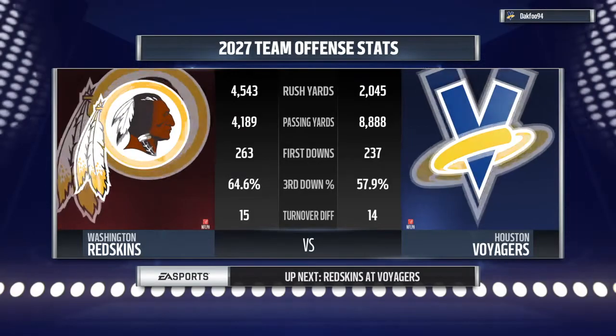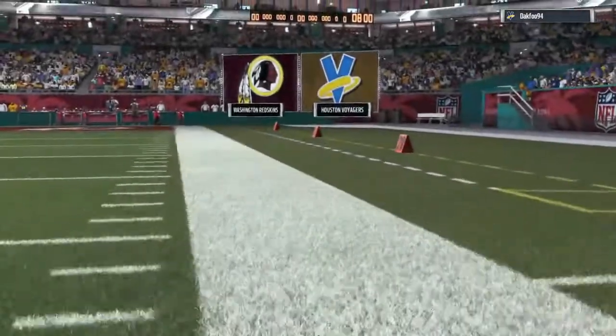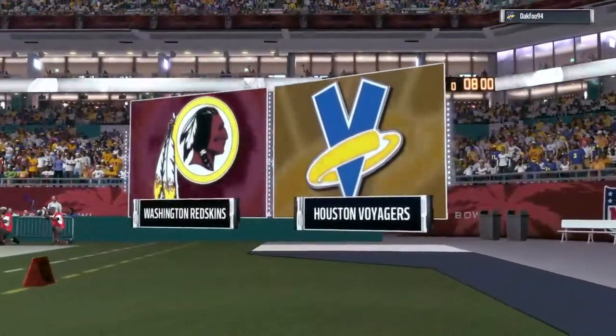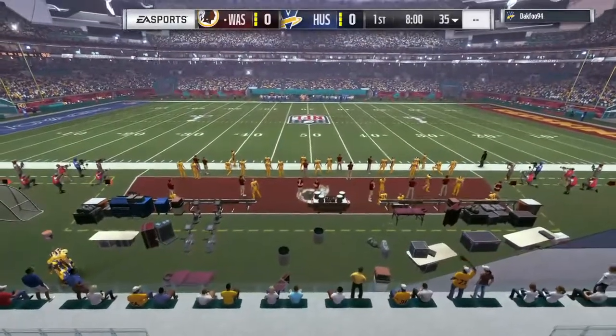Everybody, I'm Larry Ridley. You're tuned into the NFL on EA Sports. The time for talk is over as we are just mere moments away from the Super Bowl. Two teams now have a chance to prove they are the best. It's the Redskins going up against the Voyagers.